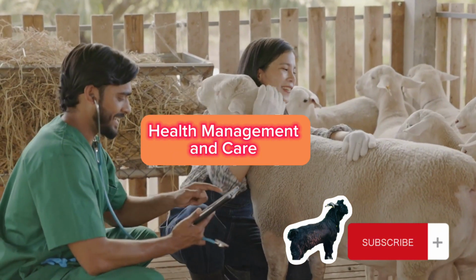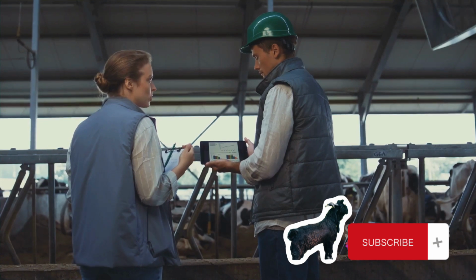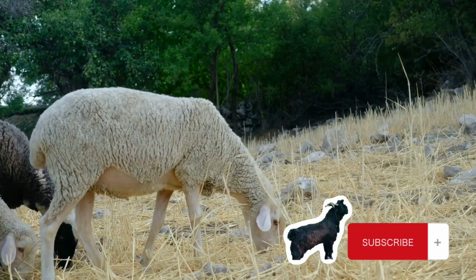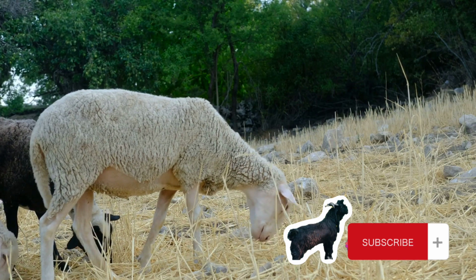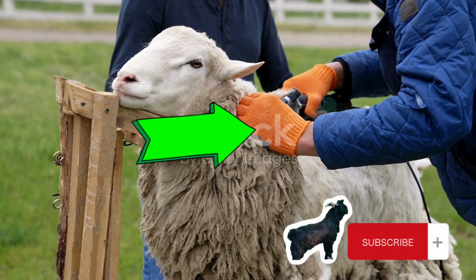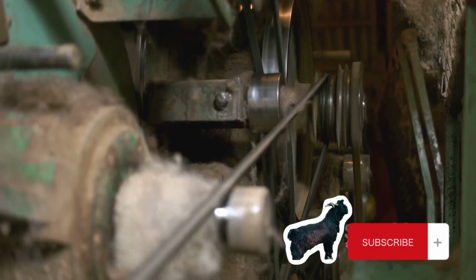The quality of wool a sheep produces is not only influenced by its diet, but also by its general health and well-being. Parasites, disease, and stress can all affect the quality of the wool. That's why good health management practices are so important. Regular vet checks, vaccinations, and parasite control are all part of a comprehensive health management plan. Wool quality is also affected by the breed of the sheep. Different breeds produce wool with different characteristics, such as fineness, length, and crimp, which refers to the natural waves in the wool fibers. Farmers can optimize wool production by selecting the right breed for their specific needs and environment.